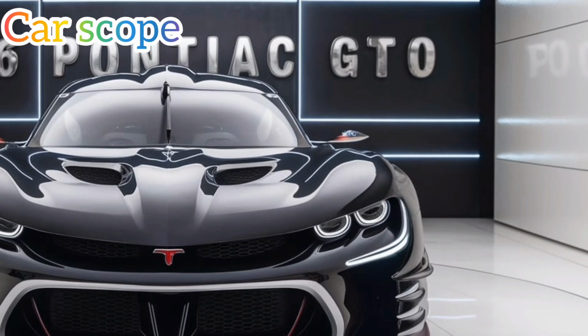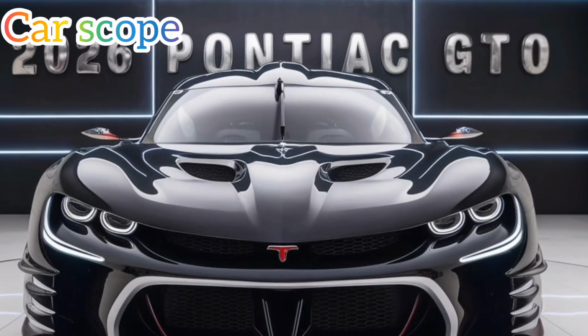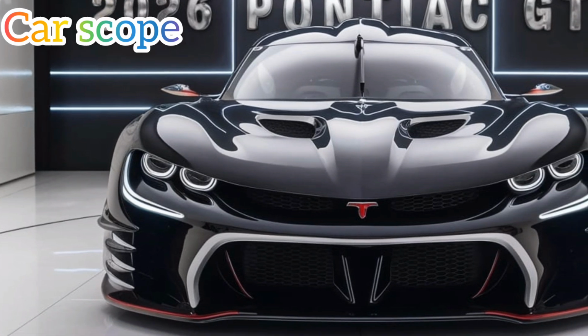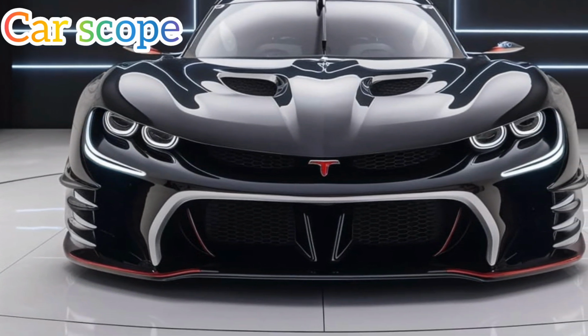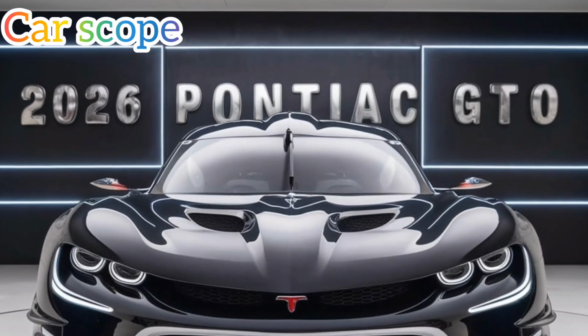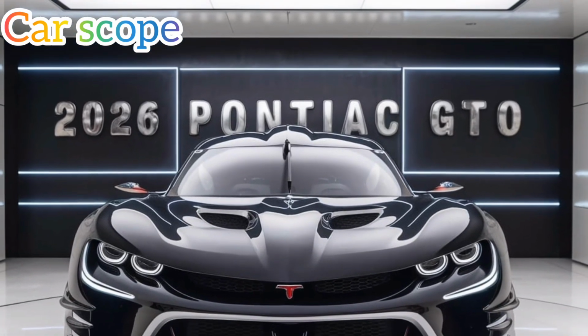LED headlights with triple DRL strips bring a futuristic touch, while the prominent hood scoop is an unapologetic nod to its high-performance purpose. There are hints of the original '68 GTO in the split grille design, but modernized with active aero flaps and a deep lower splitter finished in gloss black or optional carbon fiber. This car doesn't whisper power, it shouts it before you even start the engine.